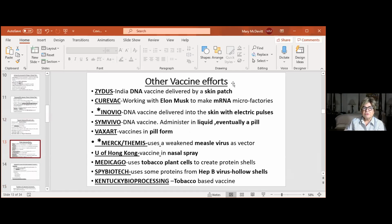Okay, this is just a group of other vaccines that I saw. I thought it was kind of interesting for different reasons, and I'll just go through them quickly. If you see the first one, they are working to deliver it by a skin patch, which would be kind of interesting and make it a lot easier to distribute. The second company is working with Elon Musk because he's getting involved with factories, microfactories, to produce all this messenger RNA.